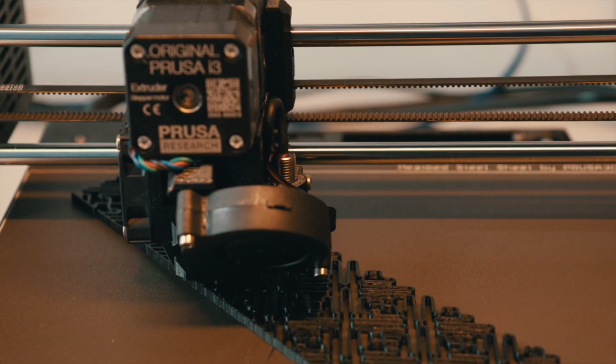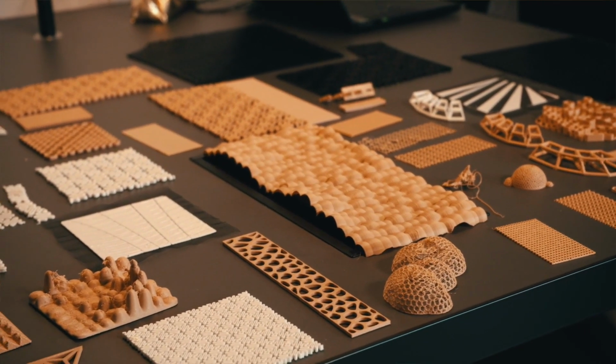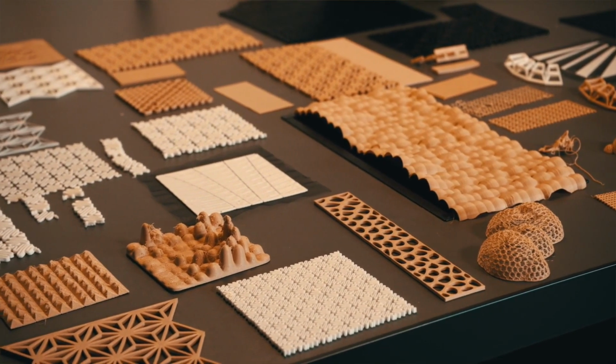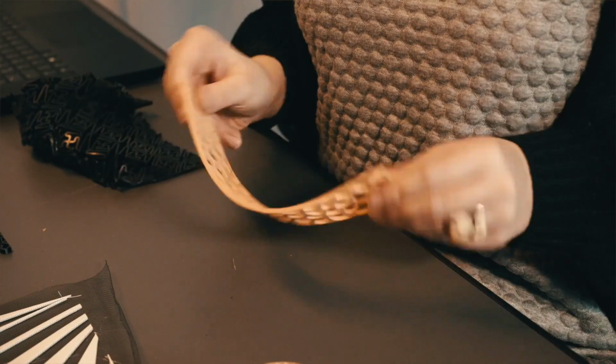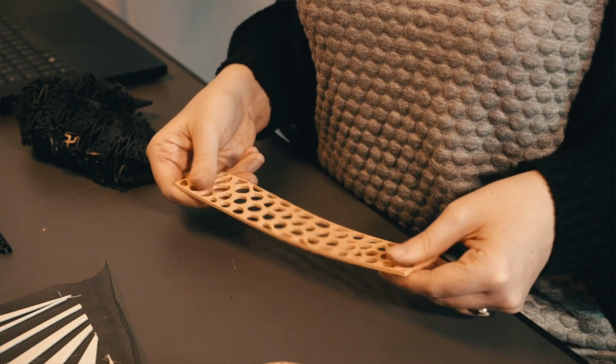With the samples that I printed, I formed an understanding of how some different 3D printed fabrics resemble traditional woven fabrics, while others behave more like classical knitwear. These samples here resemble knitwear because they are flexible and stretchy, while this sample behaves more like a woven fabric. It is flexible but not stretchy.